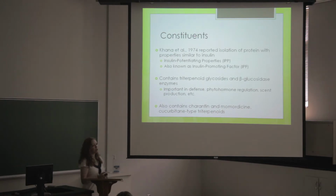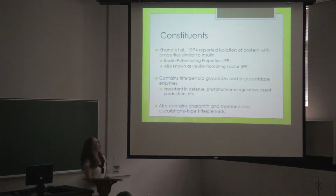Some of the properties that have been researched in bitter gourd are a protein that elicits a hypoglycemic effect in people who eat it. It's called an insulin-potentiating property or an insulin-promoting factor. It also contains triterpenoid glycosides and beta-glucosidase enzymes. The beta-glucosidase enzymes are very important predictor molecules for the presence of some medicinal value. These glucosidases will hydrolyze glycosidic bonds, which is a very important step in other plant processes such as vital hormone regulation or defense against animals that eat it.